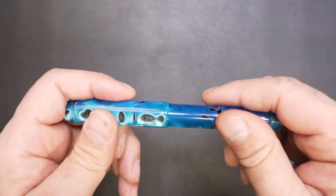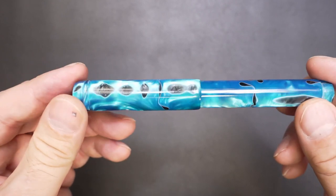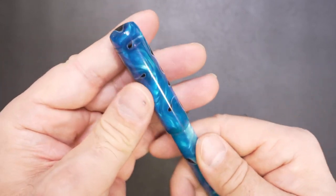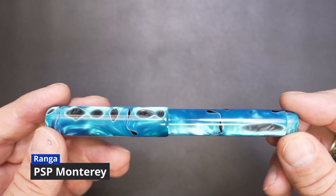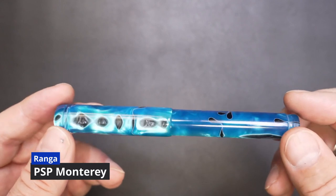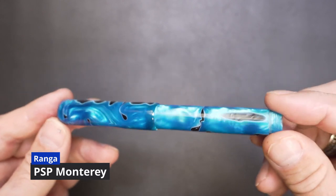Next one is a true eyedropper in the true sense of the term, if you will. And this is my Ranga. This is a Ranga PSP Monterey, so it's a special edition made for Pen Street Pens. The reason I chose this pen, for two reasons. One, it's probably one of my best sealed eyedroppers, and I'll explain that in a second, but take a look at that resin. Isn't that nice? I mean, the chatoyancy on this resin is just exquisite.